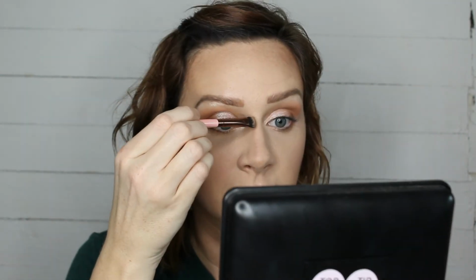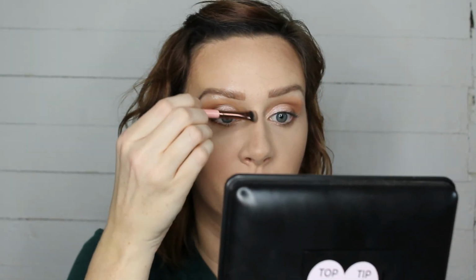So I'm going to make one line here. Let me turn my face. Kind of on the top of the bridge of my nose. Okay, and then I'm going to do that on this side. And it looks really intense at the moment. And then what I like to do is come across the bottom, the tip of my nose, and do kind of a little line there.